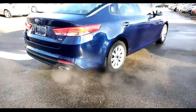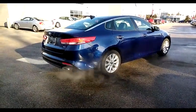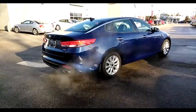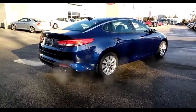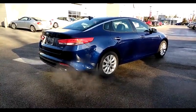So this 2016 Kia Optima EX with sunroof is available at West Coast Kia. Come on down, take the car for a ride. See how well the car fits your family, see how well the car fits your lifestyle, see how well your family fits in the car.